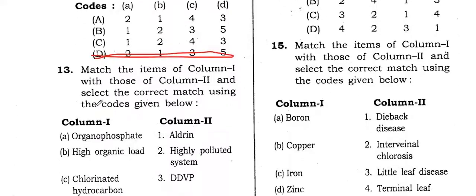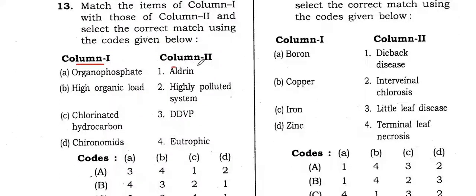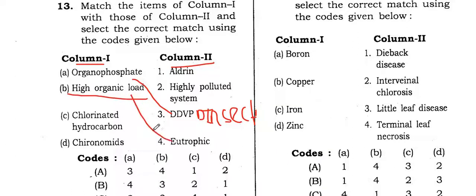Now question number 13, similar column 1 and column 2. Organophosphate is called DDVP, which is dichlorvos, an insecticide to control household pests. DDVP is also known as Vapona. High organic load is eutrophic, I think this is already known by many. Chlorinated hydrocarbon is aldrin. What is aldrin? Aldrin is also a pesticide. And chironomids indicate a highly polluted system. So the answer to question number 13 will be A.